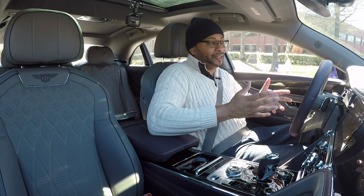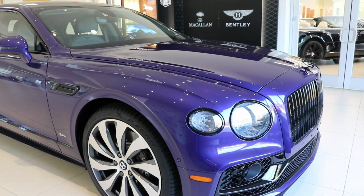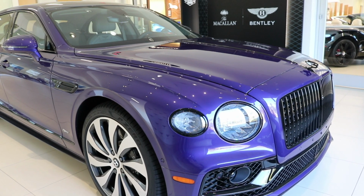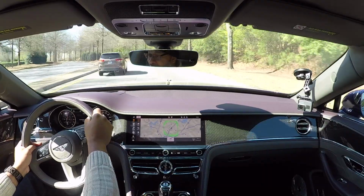This is the new world we're living in, and it's just going to get better and better from here on out. Like I said, by 2030, they're aiming on going full electric. So that's my thoughts on this 2022 Bentley Flying Spur Hybrid.